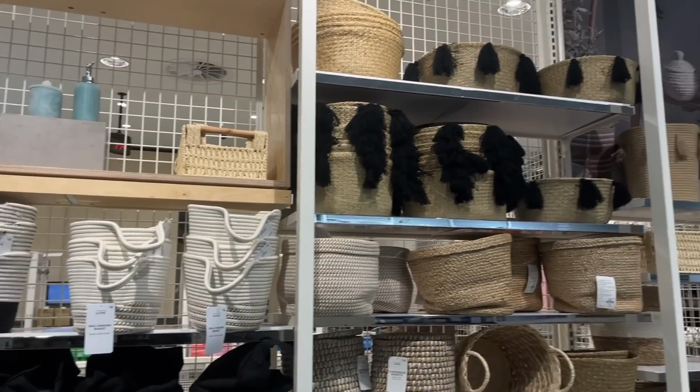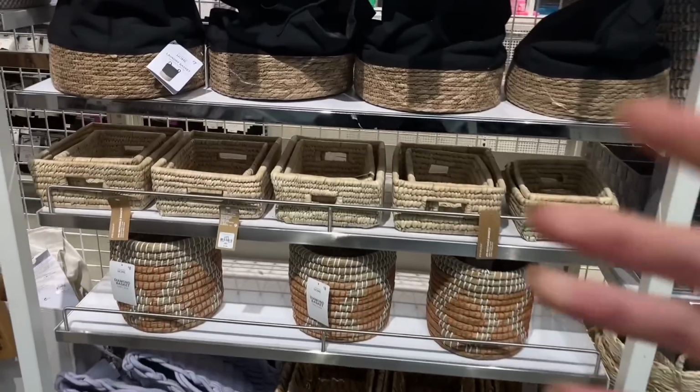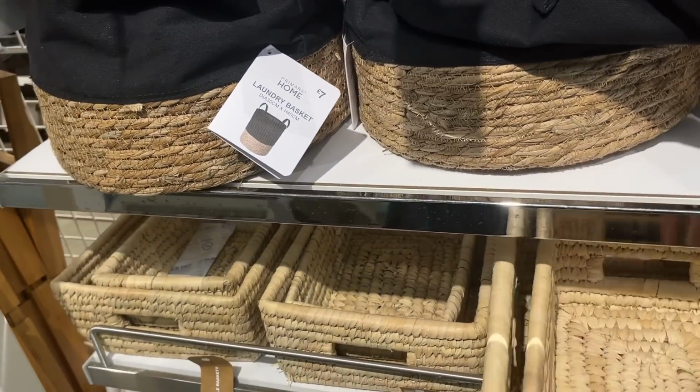It really doesn't matter how many baskets and boxes I've got. I'm always drawn to more baskets and boxes. Look at these ones. These are really chunky.